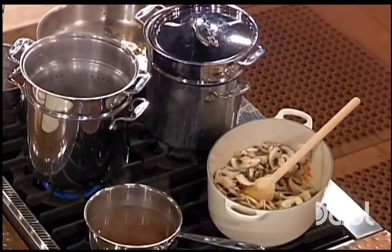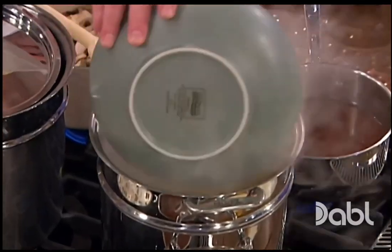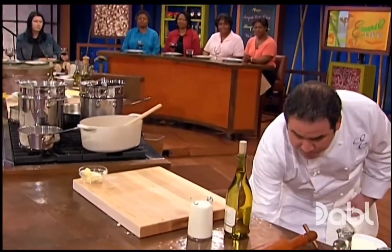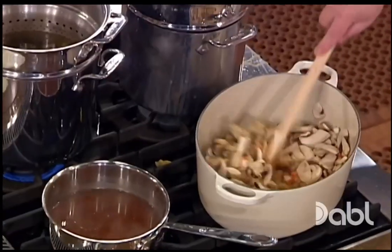Egg noodles take no time at all. They're thin, and they just cook pretty quickly. So in the egg noodles go. While that's getting happy in there, to the roux and the mushrooms, we begin to make the sauce.